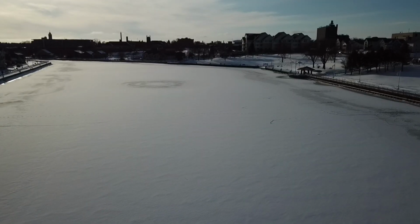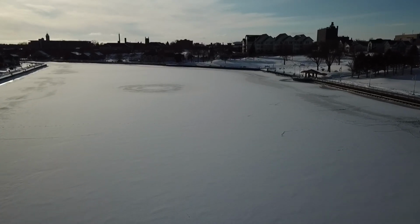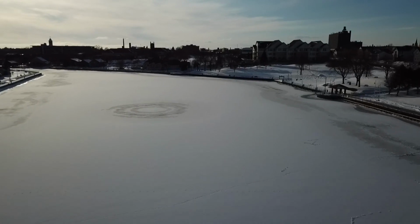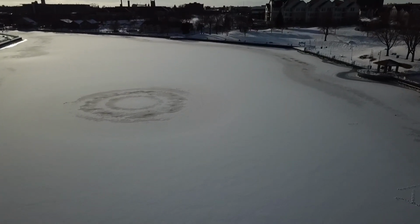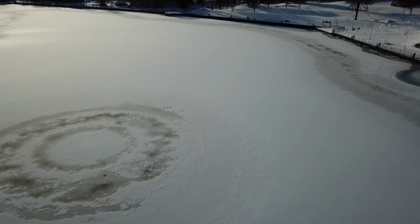All right, we are here at the Sheboygan South Point. Well, somebody made a donut here. This is Sheboygan River right here.